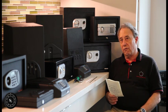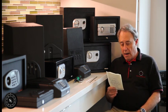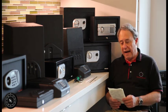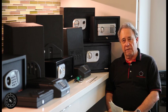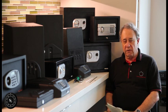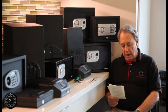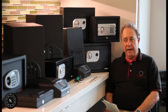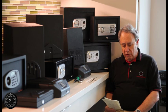So we're going to go through and look at the mechanism, the container, and the locks. As I said, Stack-On was our prime focus because of the investigation that we became involved in, but we looked at other safes, not only to see what the state of the industry was, but to be fair. So we're going to go through now and talk about each safe and show in rapid fire how to open them.